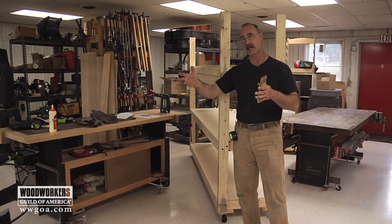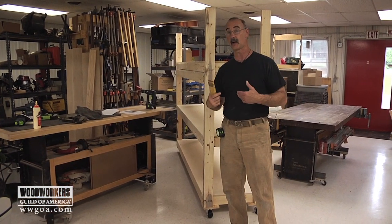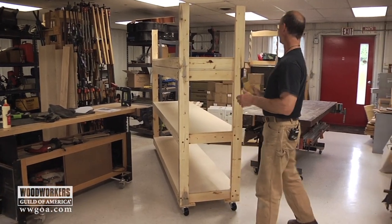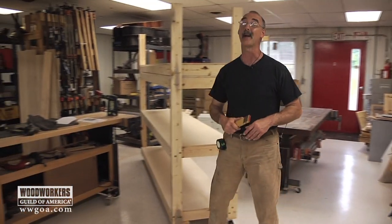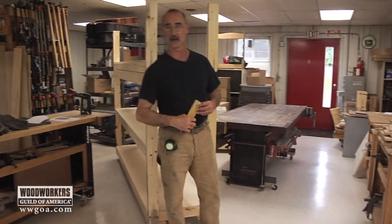So once I get back to offering classes in this building, this side is going to become the workbench side, that side the power tool side. If you look around a little bit, you can see I've got a ways to go before I'm ready for that because there's still more stuff for me to sort through and put away.